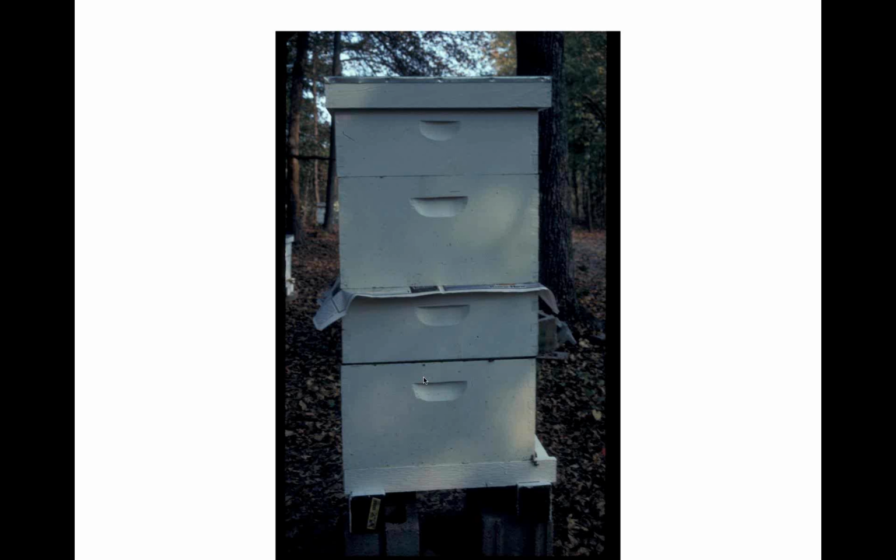If it's a laying worker colony, what I do is I shake the bees out in the field, let them fly back, kind of drift back into the various colonies, and just take the frames, either freeze them and then put them into a healthy colony, let them draw it or clean it out, or just put them in a strong colony and they'll have them cleaned out in a couple of days.